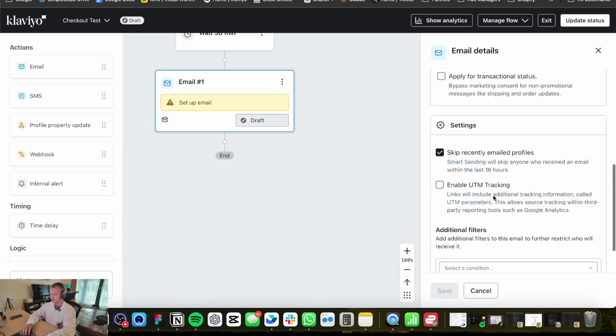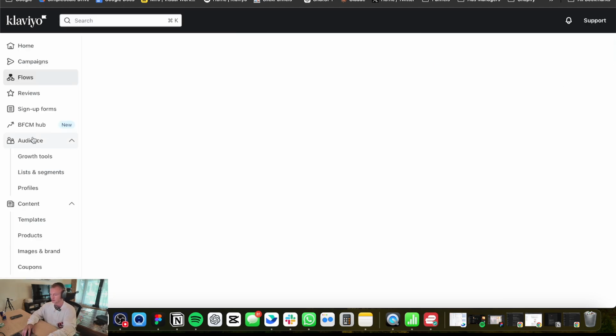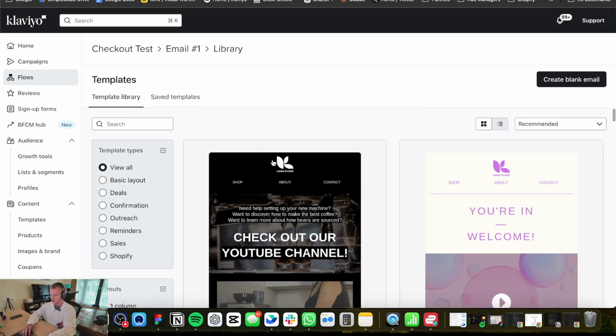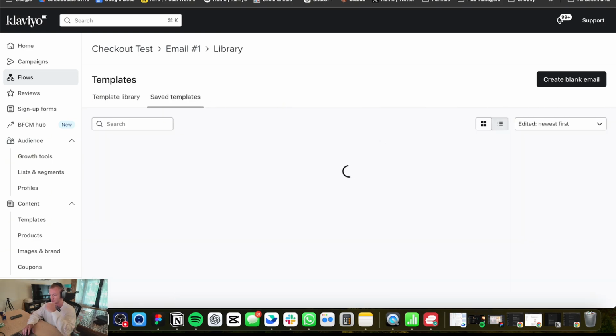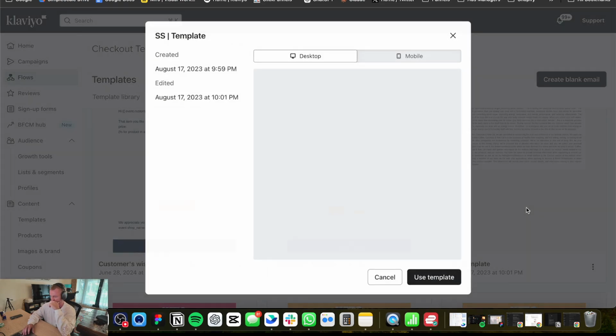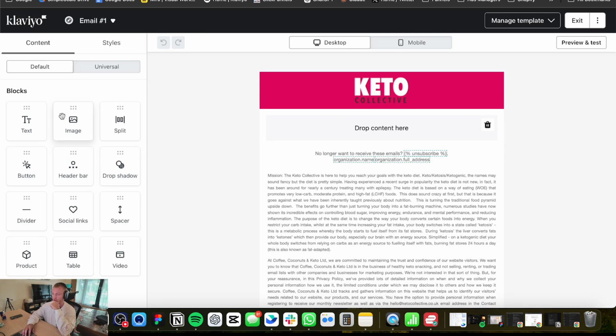Then you can edit the email inside here. Now, what we like to do with our design emails, a bit controversial, but we just use image only emails. I get the designer to split it up into multiple emails. So let's see what we do here. We have saved templates, a little template that we use, which is this one. And then what we do is just drop in the images to here.